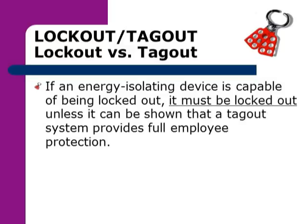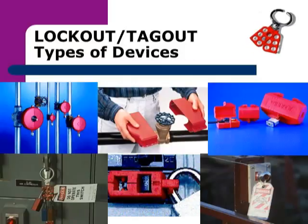If an energy isolating device is capable of being locked out, it must be locked out, unless it can be shown that a tagout system provides full employee protection. Here are a few examples of different types of lockout-tagout devices.